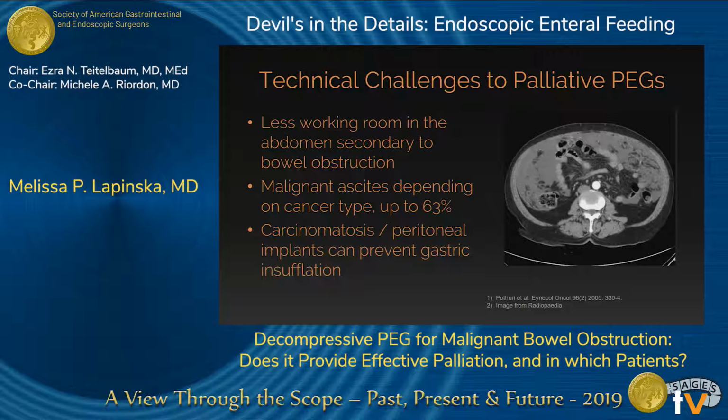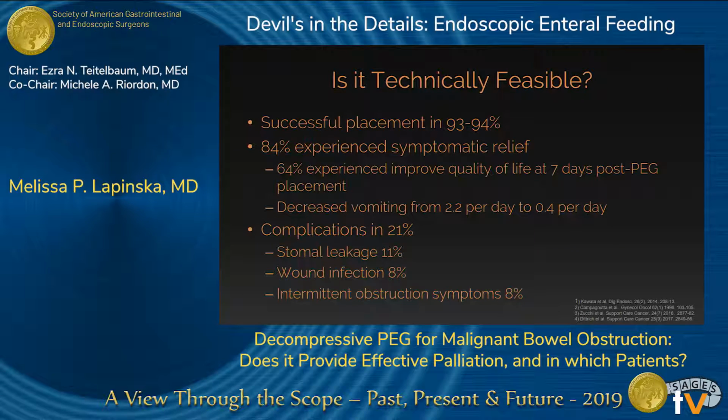So the gastric distension that you'd like to see does not always happen, and thus some of these extra adjuncts that you've heard about, using fluoroscopy, using your interventional radiologist if necessary, can be very important in this patient population. It is a technically feasible thing to do, right? So 90% plus, we get the PEG tube in. The issue is that not everybody who gets the PEG tube placed gets the symptomatic relief, and I think that's an important thing to discuss with your patients ahead of time.